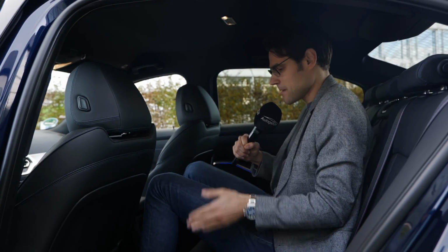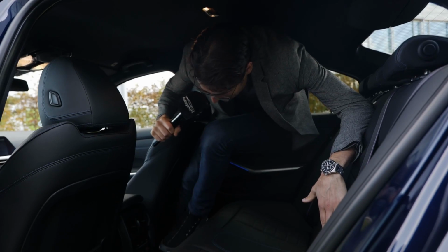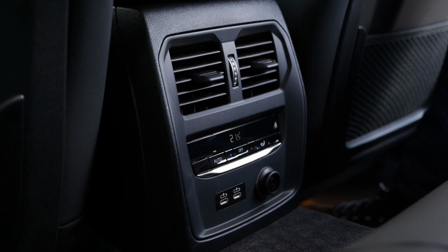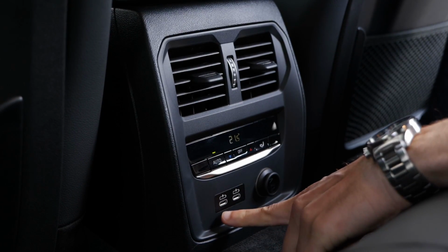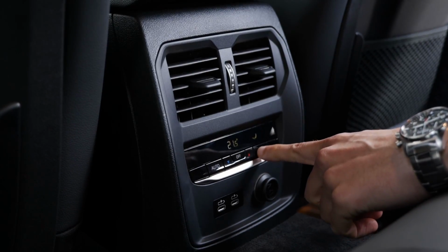Yeah, you can sit in the middle, but maybe not the most comfortable part. And now I have to step over to this middle tunnel. Good that my shoes are all clean. So, and now 2 more USB-C supplies here in the rear if you like, and an additional AC unit. We can already see it right here.